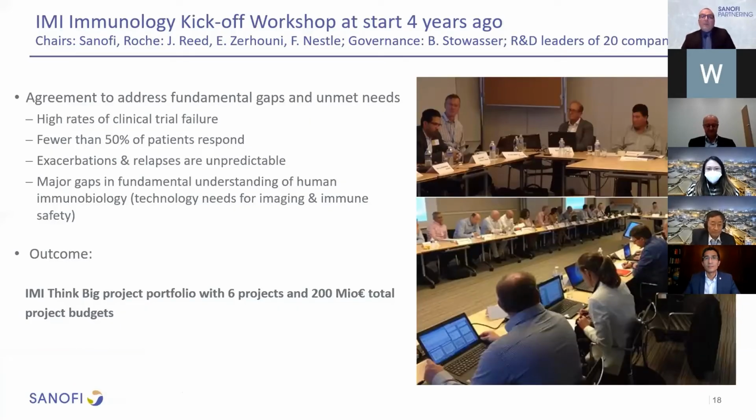And that's why 4 years ago, there was a huge initiative started by the R&D heads of companies. And in fact, 2 R&D heads, one from Roche, one from Sanofi, have really brought people together. And on this picture, you really see all the immunology heads of different companies in one room. Probably that has never happened before.